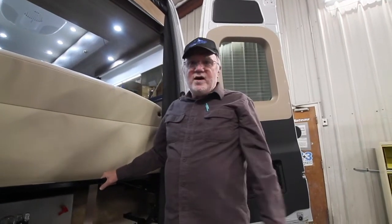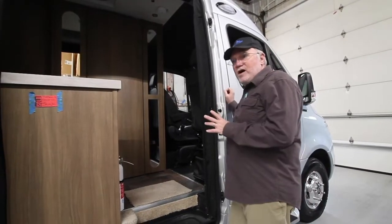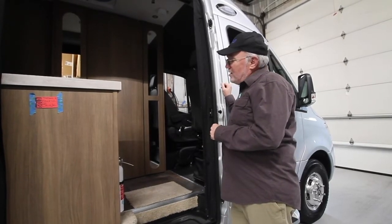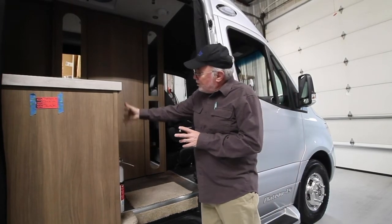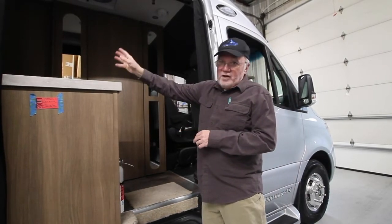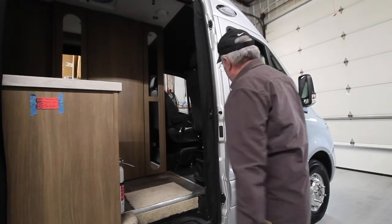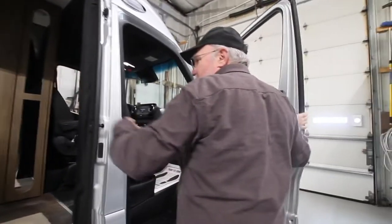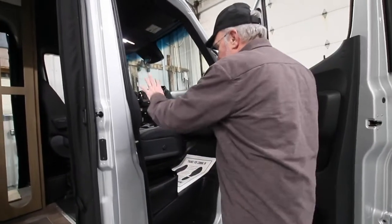So now we'll go inside and show you some of the other features. Okay, so now we're going to go inside and show you the features on this Pleasure Way Plateau TS. Everything on the RV, or at least most of the functions, are controlled through two touch screens, one in the back, one in the front. So I'm going to start there showing you how to work the touch screens, but before I do, I'm going to turn this front seat around so that we can get a better view with the camera and try to show you this. These Mercedes seats are real nice.